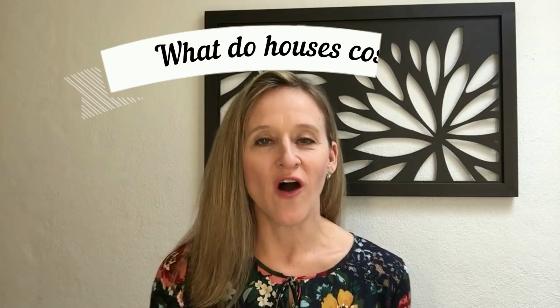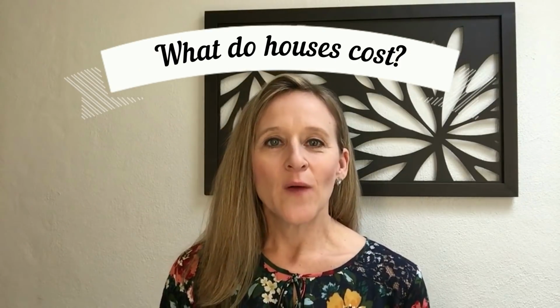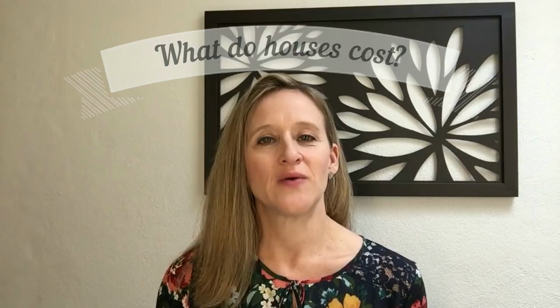So what do houses cost in rural Denmark? Well, again, like I said, we came from a house that was 2,400 square feet, which is about 220 square meters. And we wanted to find something that was similar. You're not going to find places that have multiple garages. I mean, they're out there, but we had a 3-car garage, we had a shed. We're trying to be realistic.